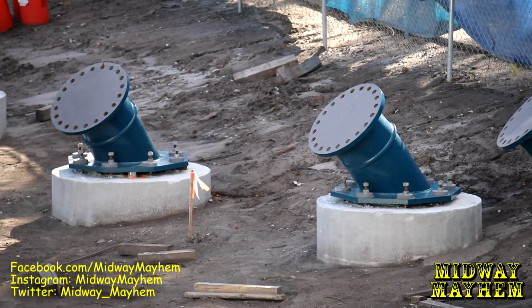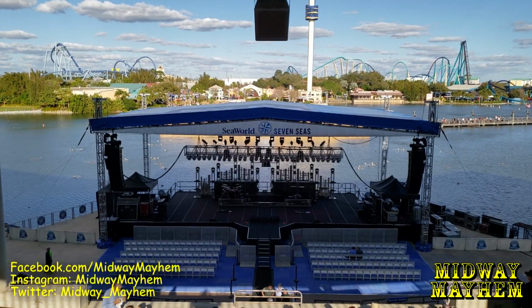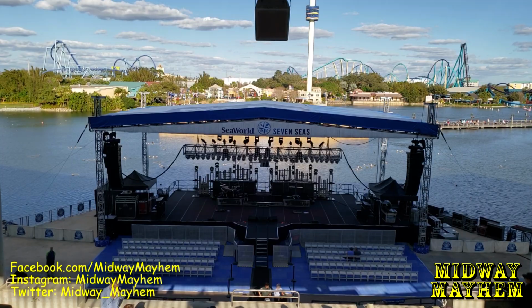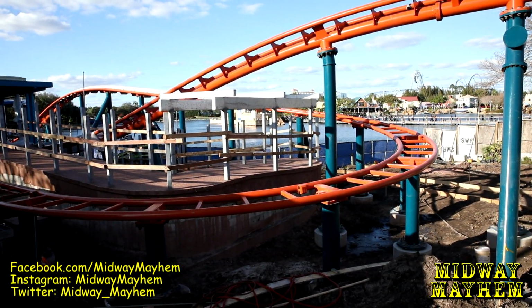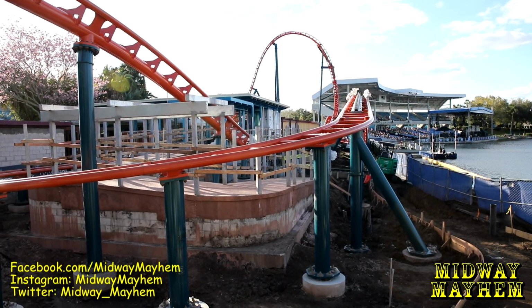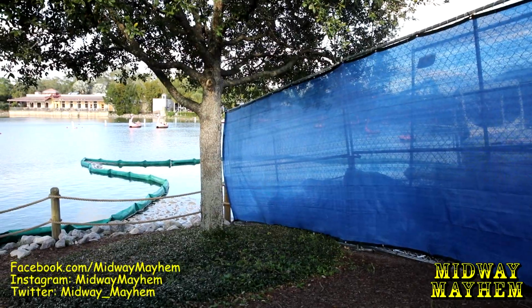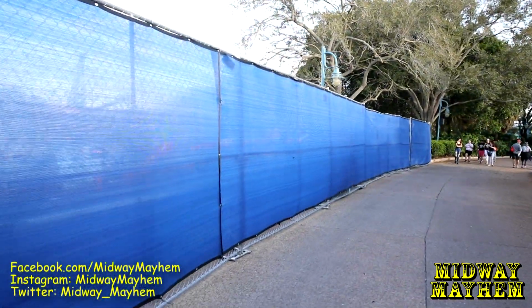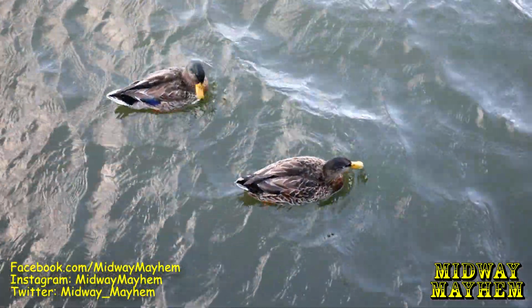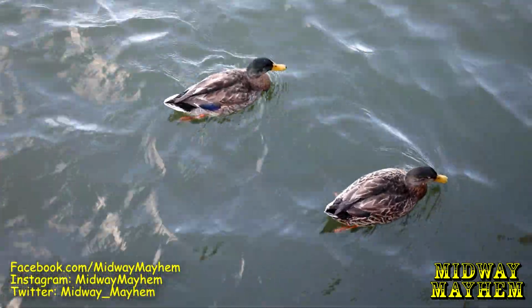When they said this thing was getting low to the ground, they weren't joking. Talk about a gorgeous backdrop for having concerts. And here's a little closer look at some of the work walls and construction going on right across from Dine with Orcas. As we can see, they go all the way down. Construction ducks! Yeah! Good to see you guys again.